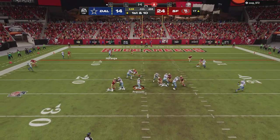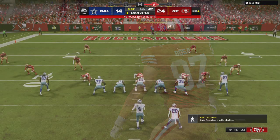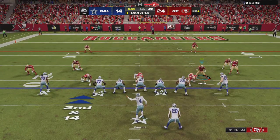Now Dak. And he's not able to get away. Sacked back at the 22. Well, they'll come up now. This is second and long.